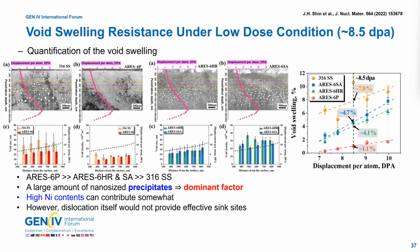Meanwhile, obviously, swelling was the smallest, or the swelling resistance was the largest, in the RS6B, containing a large amount of sink sites such as dislocations and precipitates. It can be said that even though the major elements in RS alloy can affect void swelling resistance when comparing 316 stainless steel and the RS6SA condition, a large amount of nanosized niobium carbide precipitate, or the precipitate coupled with dislocations, would be the dominant factor to have suppressed the void nucleation and growth, resulting in less void swelling in RS6B. Meanwhile, the dislocation itself in RS6HR would not provide effective sink sites.